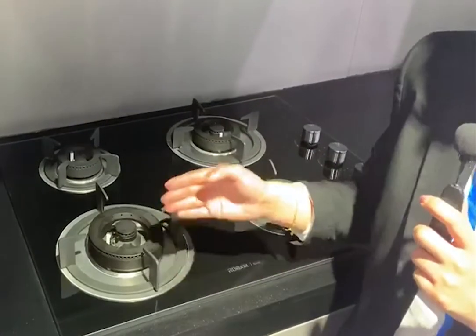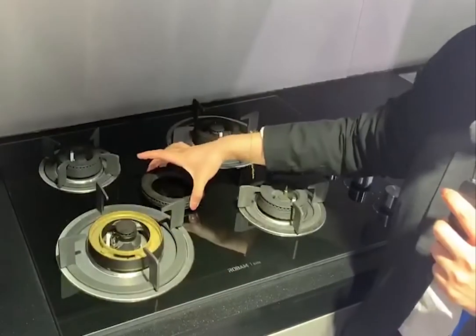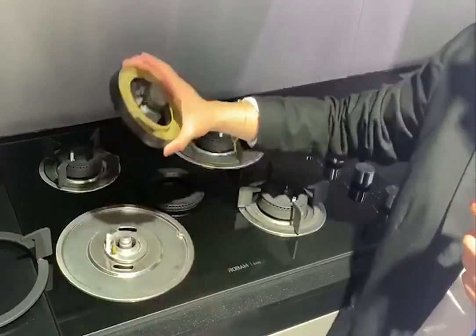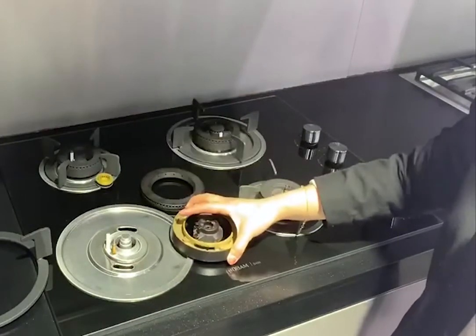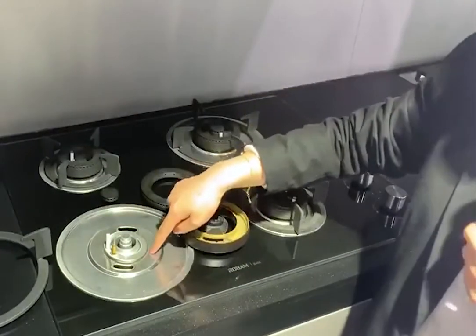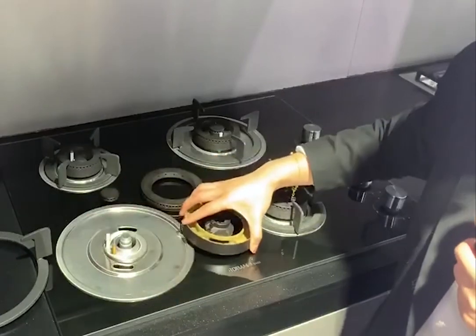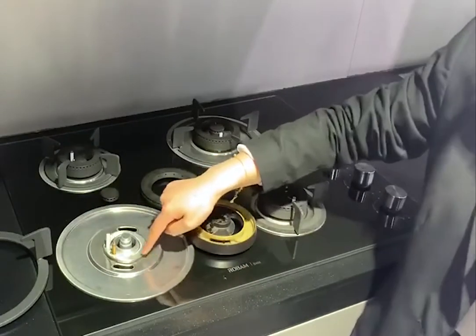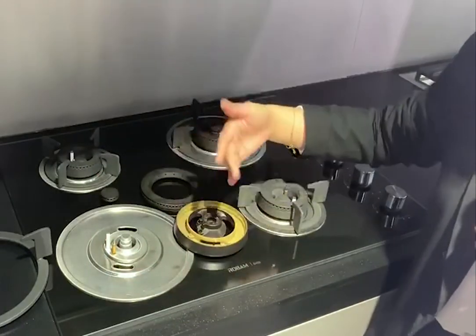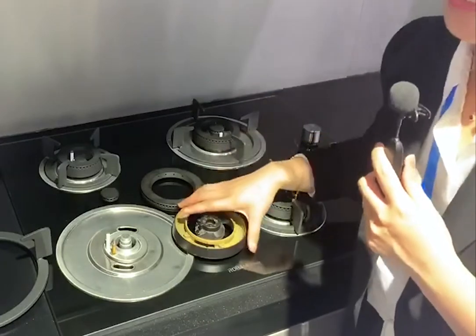Okay, now we can get back to the burner. It's a removable burner. You can see, move this, and this can be removed. Oh, the glass is not exploded. And you can see, if the soup gets in there and the burner cannot be removed, how could you clean it? You can't clean it. So our burner is very easy to remove and very easy to clean.